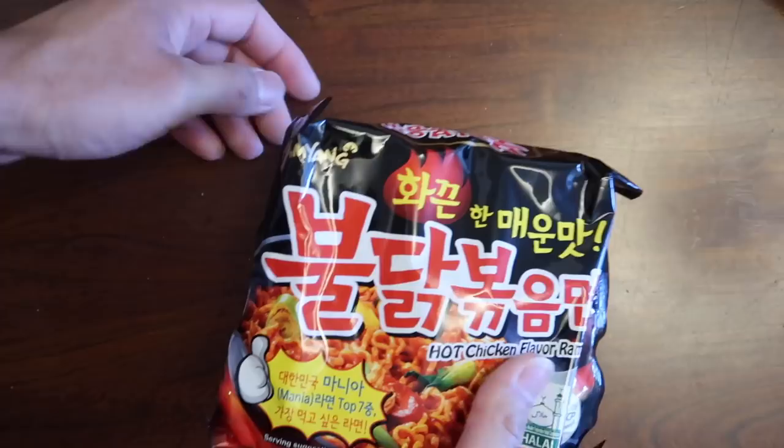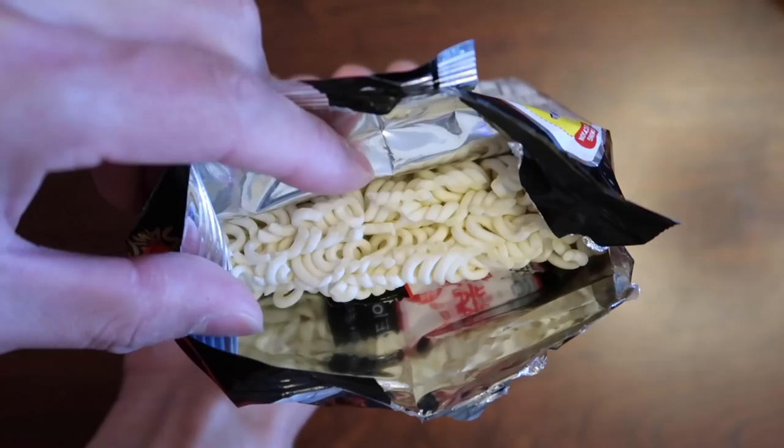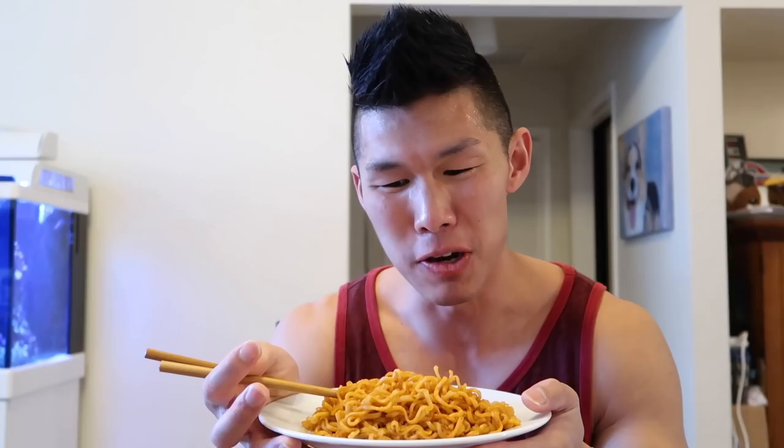Then we have the Samyang noodles, which we've opened so many times, from Korea. Korean noodles are always super white. These are the original spicy fire noodles, Samyang. Here goes. Initially, it doesn't taste spicy at all. Then all of a sudden, once you get further into the noodles, it starts getting super spicy.